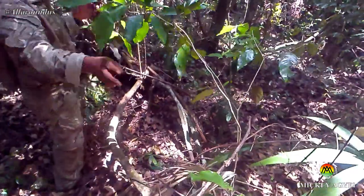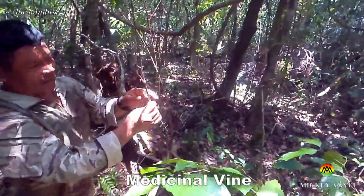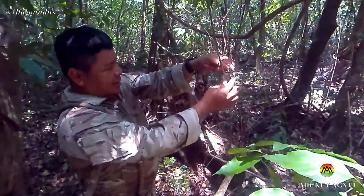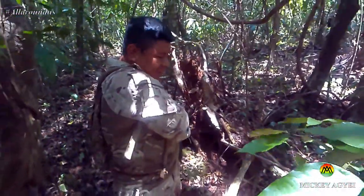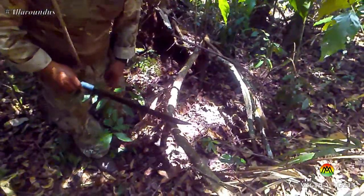This one is a medicinal vine. Medicinal vine. This is quite bitter. You can see the thorns. Some big thorns it has, and small leaves. So what we use this for is, this is the jungle remedy for malaria.